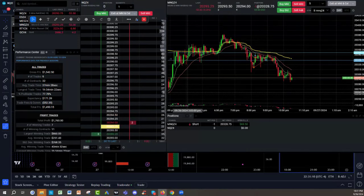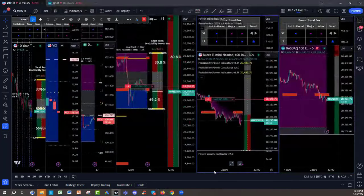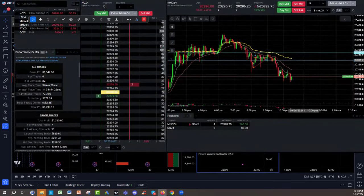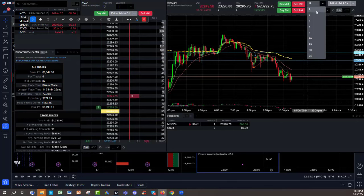So what I'm going to do now, I'm going to go back to TradingView. Or we could do it from TradeOvid. It'll be faster from TradeOvid, by the way. So let's go back to TradeOvid. I'll switch to MNQ. So I am already on MNQ. I'm going to put one.